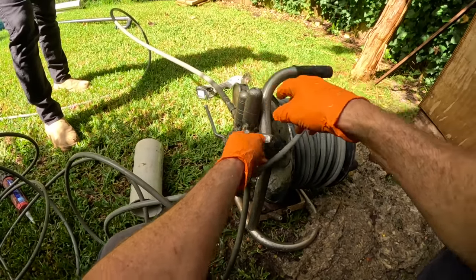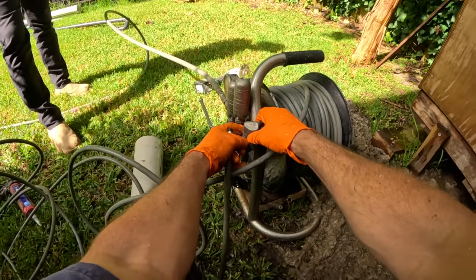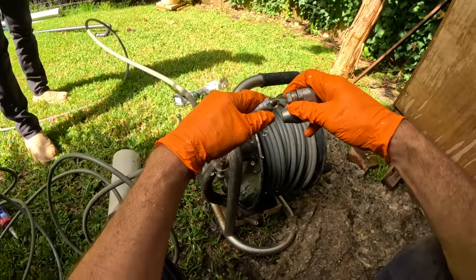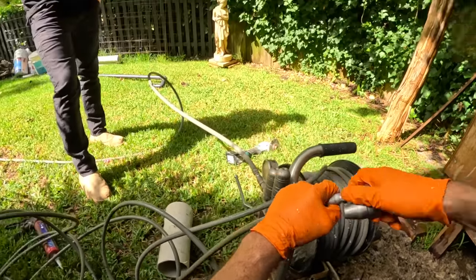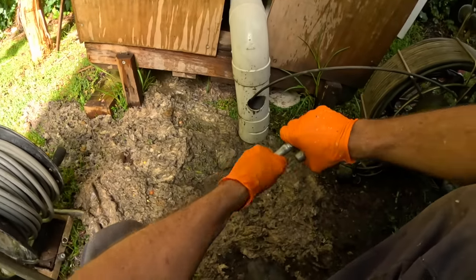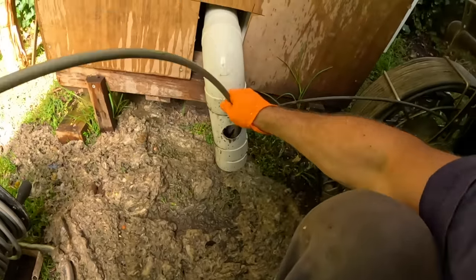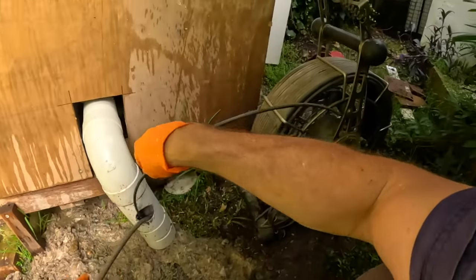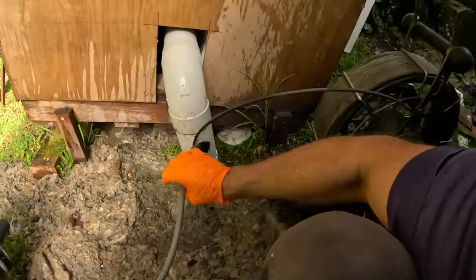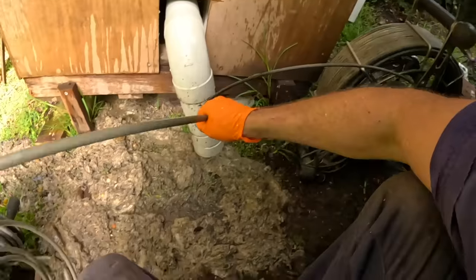That there is like a penetrator, so it makes a way. The one I'm putting on is pure reverse, and that'll cut it. Heaps more powerful. Does it ever bust up the old pipe? Not really, no, unless it's broken already, then it could help. Yeah, it helps to push it down.